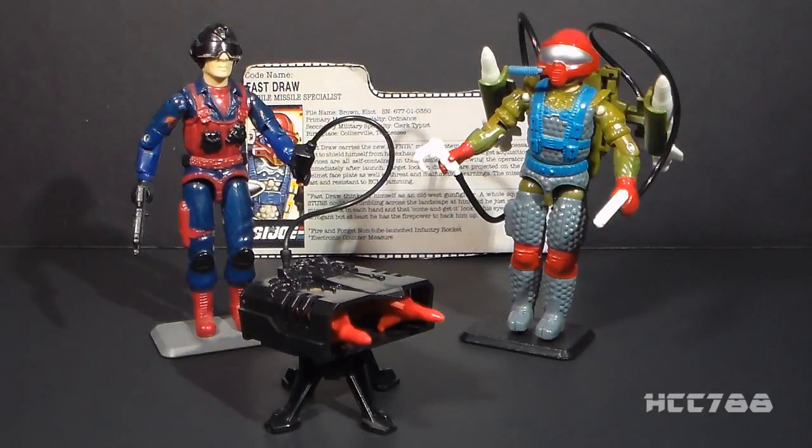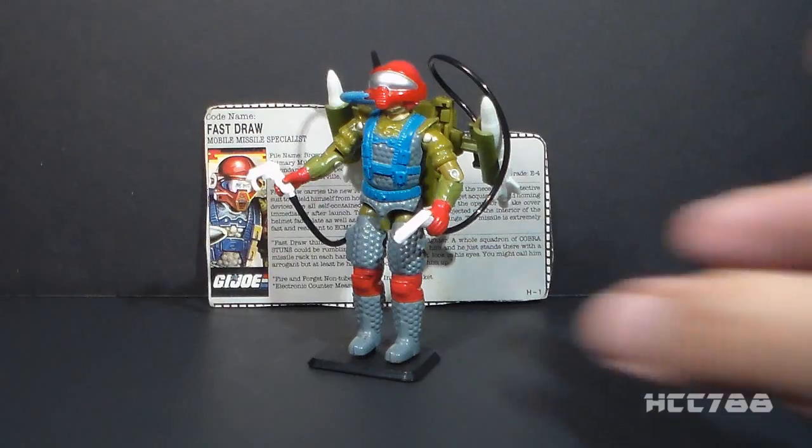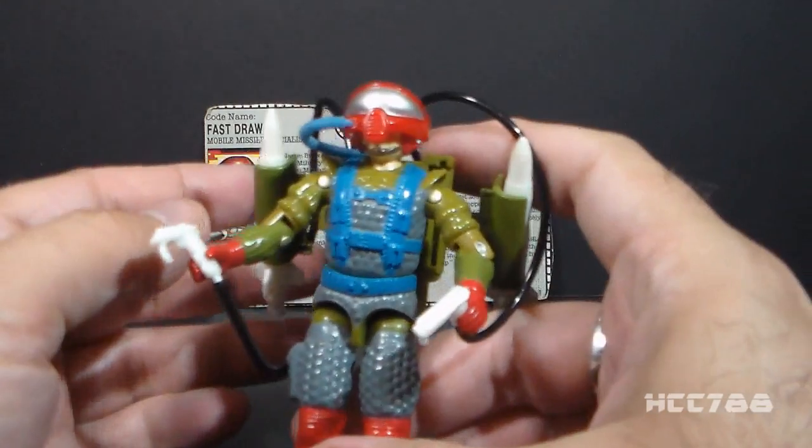For an earlier enemy missile specialist, you have Scrap Iron. Scrap Iron technically also worked for Destro, but the figure did have two Cobra symbols on it, and in G.I. Joe media, Scrap Iron was depicted as working for Cobra. Let's look at Fast Draw's accessories, and he came with a lot of them.